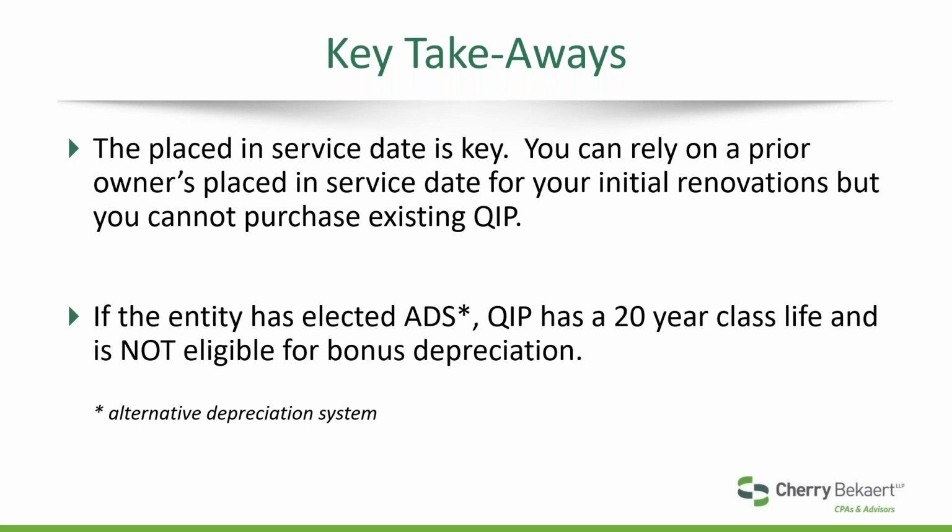The next thing to remember is if you happen to be on the ADS class life system, which is the alternative depreciation system, and you may be on this if you elected out of 163(j), then your QIP gets a 20-year class life and you are not eligible for bonus depreciation.